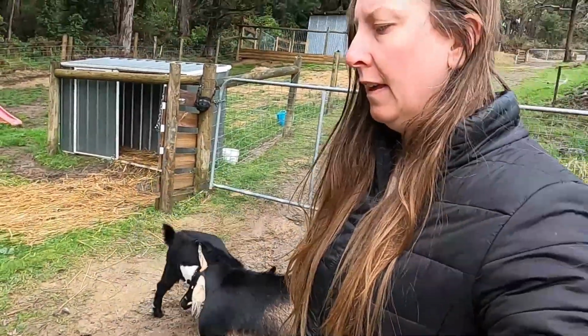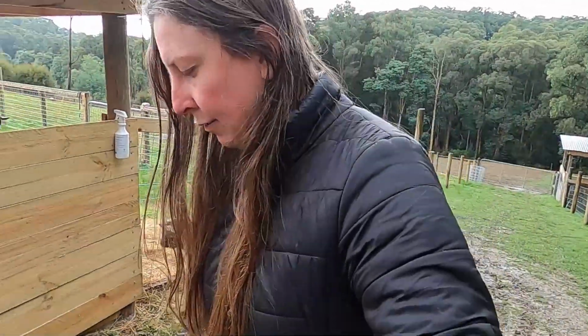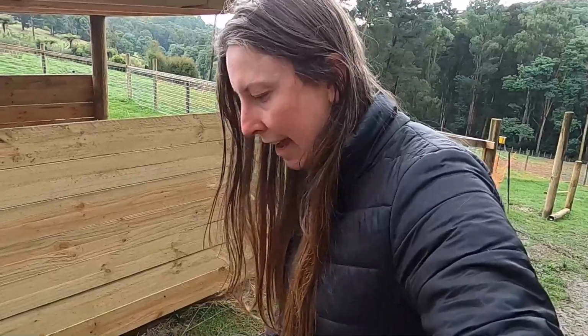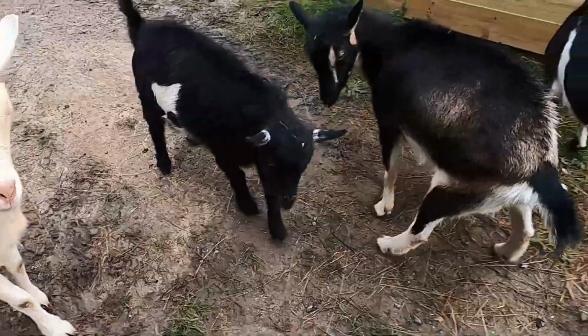So Delta and Devon were dried up over a month ago. I started drying them up middle of March, ready for our AI program with these girls. So we're lining them up for AI very shortly. And when Lyris comes into heat, which probably will be soon, she will go in and visit Jimmy as well. Come on, let's go and eat.